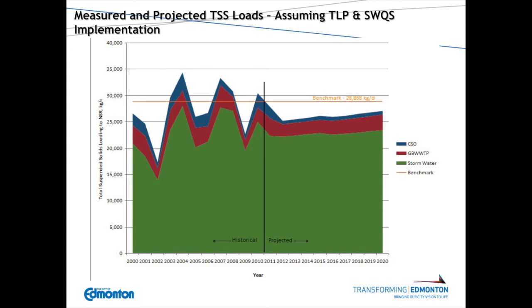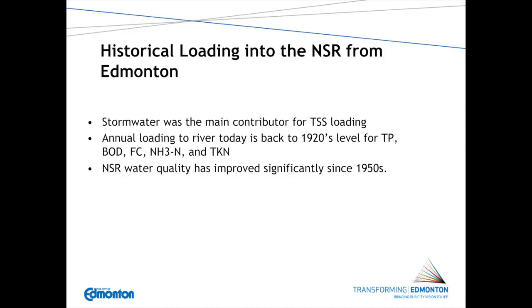This is a very good example of the TSS, which up to 2010 we have monitoring data, and beyond 2010 to 2020 those are the projected numbers. So you can see that from stormwater we have a huge TSS loading, and the second one is the Goldbar, and the third on the top there, which is a blue color, is from the CSO. So from the previous slide, TSS is the main contributor from the stormwater.